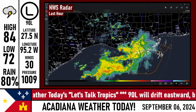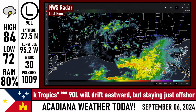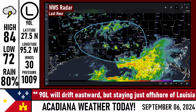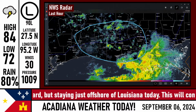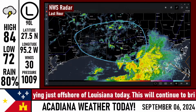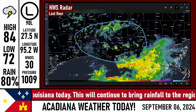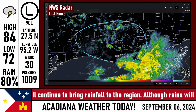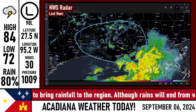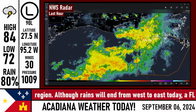So, looking at the radar right now, you can see we've got more of a void in the rain over the western part of Acadiana, and that is going to be the trend as this low pushes a little bit farther to the east, but there's still a decent amount of moisture in place, and with these few breaks in the clouds allowing some sunshine to get through, you get some daytime heating, so this might fill in a little bit, and we're still going to be dealing with the possibility of some heavier downpours.